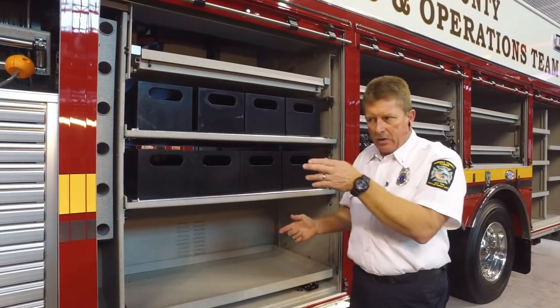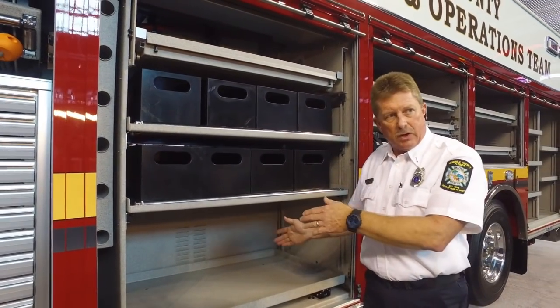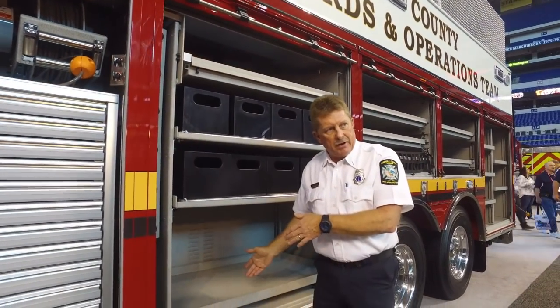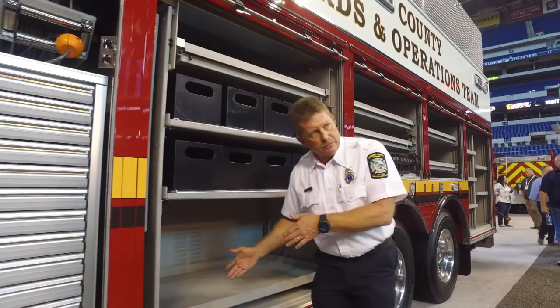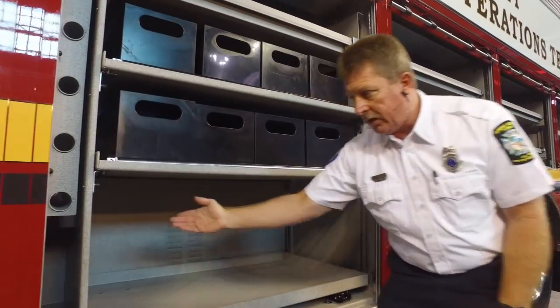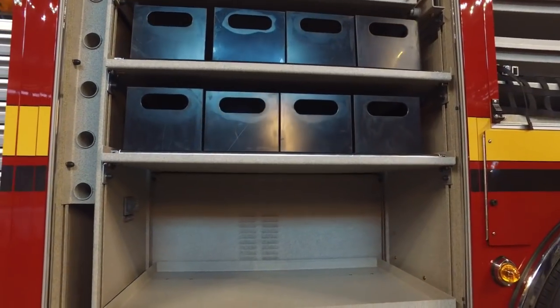I mentioned before that the driver's gear, this is where you used to store it. Now we're going to be able to store it up in that compartment. This allowed us to have the area for our hydraulic tools that we're now going to mount in here, and we've put a power tap on the wall in here, so we'll be able to keep them charged.